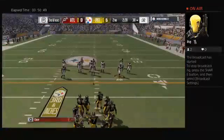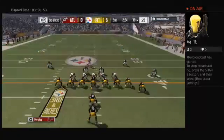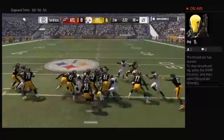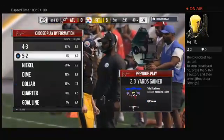Completed pass on 2nd down. Now it's 3rd down as the defense looks for the stop. They come out with 1 back and 3 tight ends. They only get 2 there, but on 3rd and 1, that's all they needed to keep the drive going.